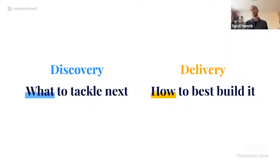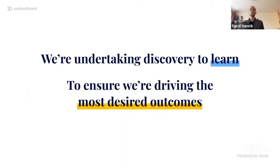You might have heard this distinction, which dual track agile and such frameworks make. Product discovery is about what to tackle next, and delivery would be how to best build it. And today we will talk a lot about the former. So why are we undertaking this discovery? The intent there is to learn and to ensure that we are driving towards the most desirable outcomes. We will elaborate on what that means in a second, but I would love to stress the learn part here. I think it's a really good mindset to conduct discovery with that in mind.